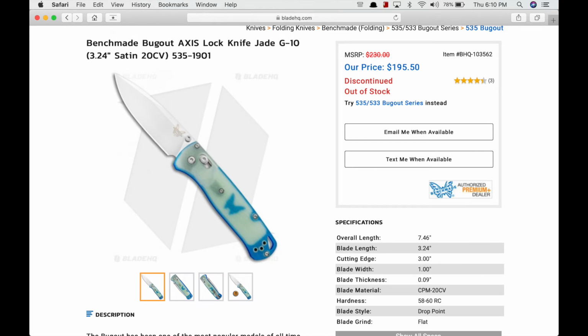I do have basically every Bug Out in S30V anyways, but my dream Bug Out is either the gold class, which I'm never going to spend the $750 on myself. Maybe the wife might do it for me, but I'm not going to do it for myself. I just feel like that's a little bit too selfish. I'd give it as a gift, but I wouldn't buy it for myself, if that tells you what kind of person I try to be. But anyways, that's one of the other knives.